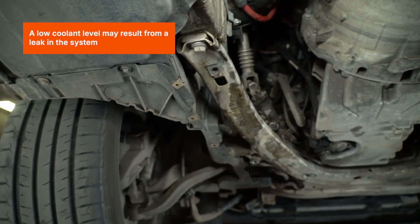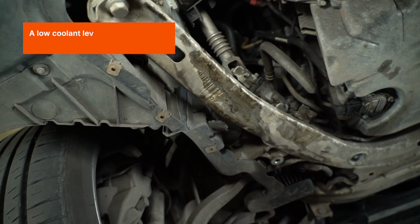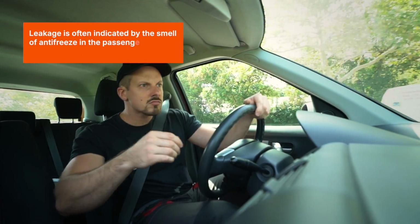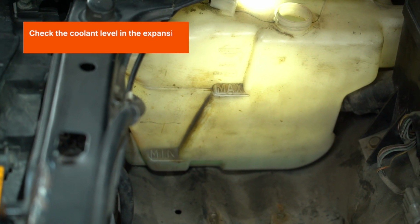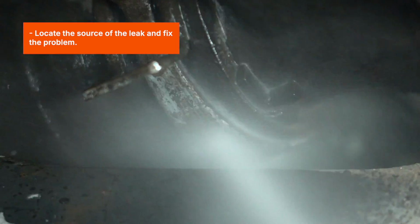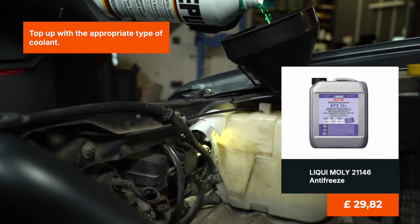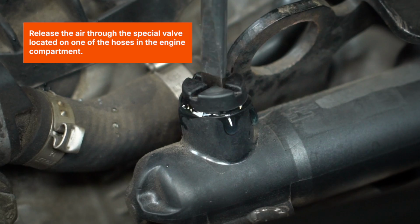A low coolant level may result from a leak in the system. Leakage is often indicated by the smell of antifreeze in the passenger compartment. Let the engine cool down. Check the coolant level in the expansion tank. Locate the source of the leak and fix the problem. Top up with the appropriate type of coolant. Release the air through the special valve located on one of the hoses in the engine compartment.